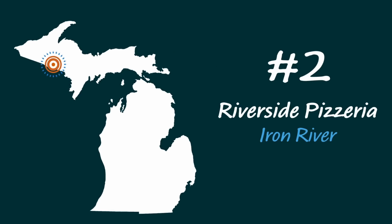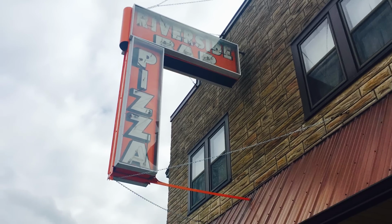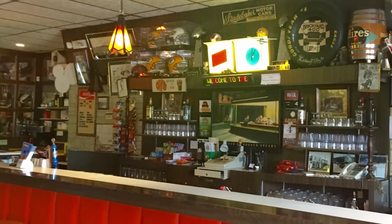They were incredible and really, really different. Number 2 is Riverside Pizza in Iron River, because it's actually just a few miles from the Wisconsin border and is on the central time zone, right? Yeah, you're in the Upper Peninsula of Michigan, where things are a little different.